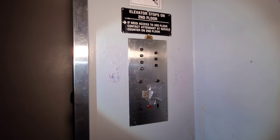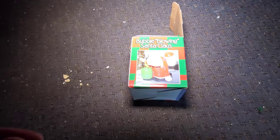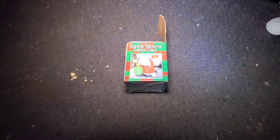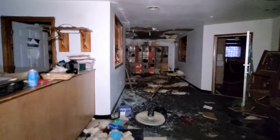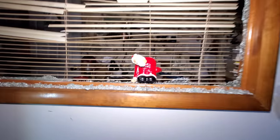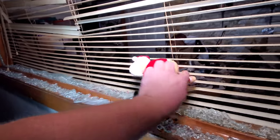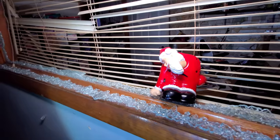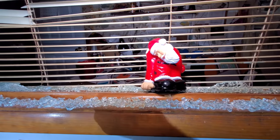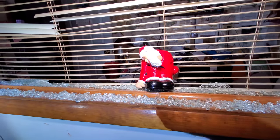Okay, so I wasn't going to show this in the video, the bubble-blowing Santa Claus where he blows bubbles out of his hind end, but I found the box, and if that wasn't funny enough, I actually found him up on the counter over here. There he is. His head's twisted, too. Man, he got roughed up. Oh, no, that's a sleeping one. That's a different one. Oh, that's him. Ew, it's dirty, too. Santa, you had a bad day, huh? I think that's just the realistic one. Oh my God. If that turned on, I'd go crazy.